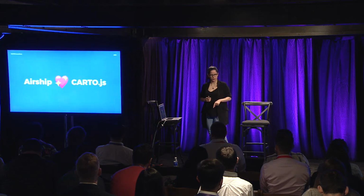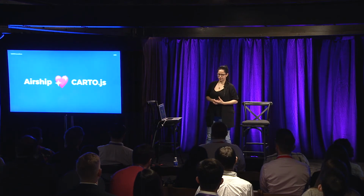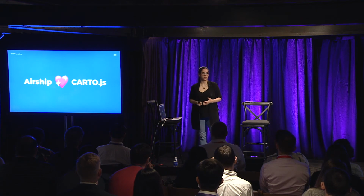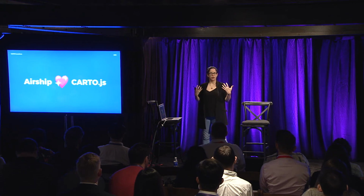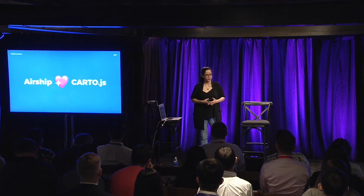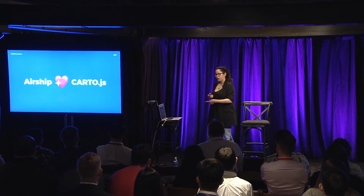I just wanted to say before this that Airship has been created with our platform in mind. Our idea is for it to be easily used with not just CARTO.js, but also with CARTO BL. And so it will be tightly connected. You can, of course, use it on your own, but the idea is for all of these elements to play nicely together.